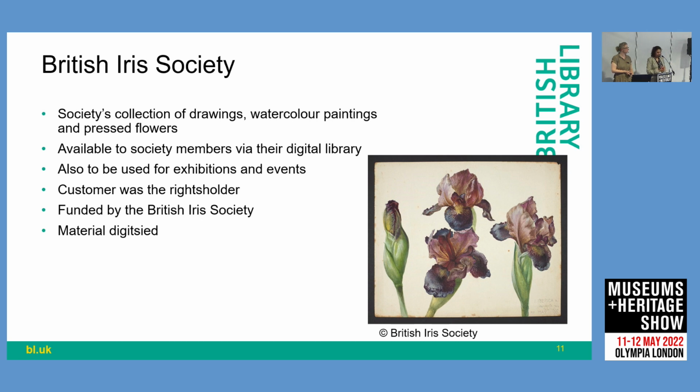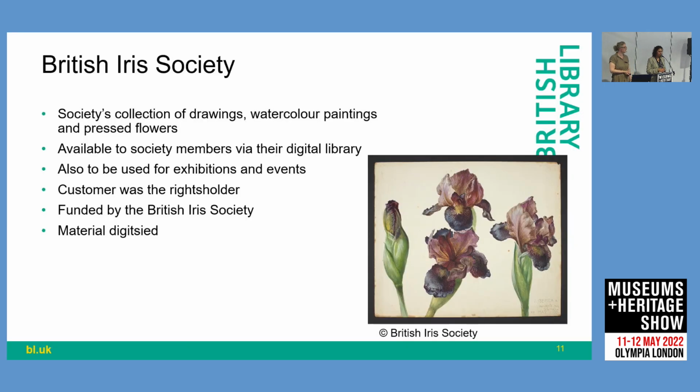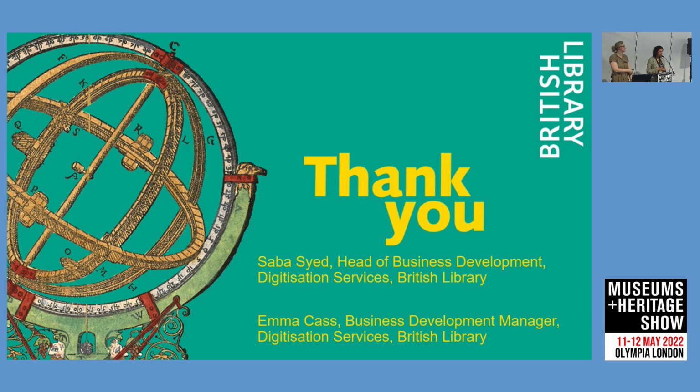So, as Emma's outlined, there are just so many amazing benefits of being able to unlock your own archives and share them by digitizing. There are more case studies on our website if you want to have a look at the range and breadth of projects that we've worked on and people that we've worked with. But other than that, thank you very much for listening, and we're really happy to answer any questions that you have.